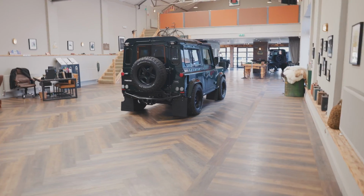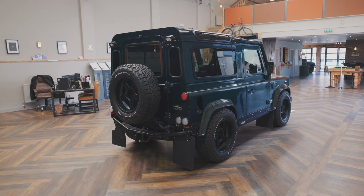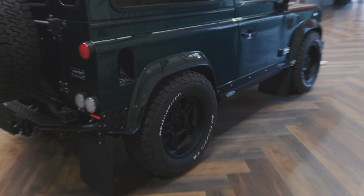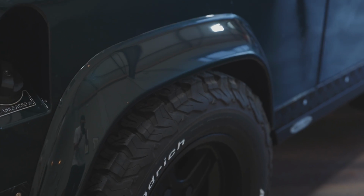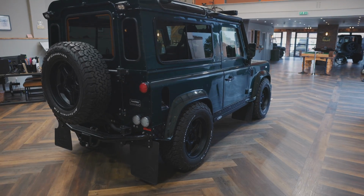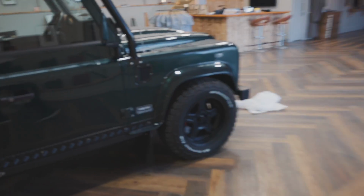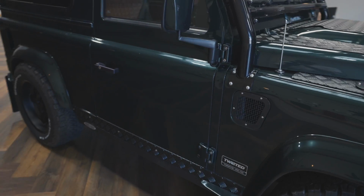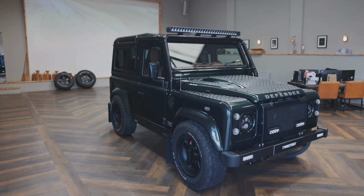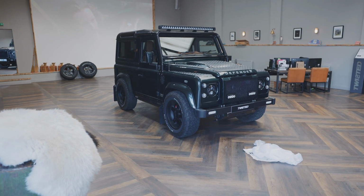The Defender that I've just been filming and just nearly finished up is this 90 V8, and it sounds absolutely incredible. I'm going to start it up for you in a minute. It's actually on air suspension, so you can see that it's nearly touching the sills. But you can raise it up, but this is kind of like a car park mode or a sports mode, and it's in this beautiful green color, which is one of my favorite Defender colors, and almost would like to have my car kind of wrapped in a similar color, but I think it looks absolutely stunning.